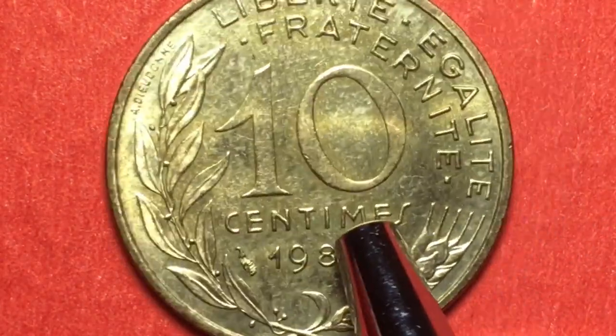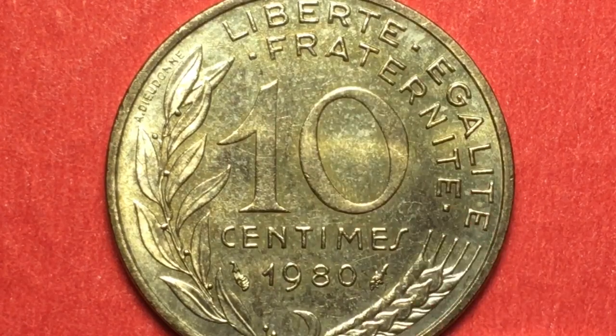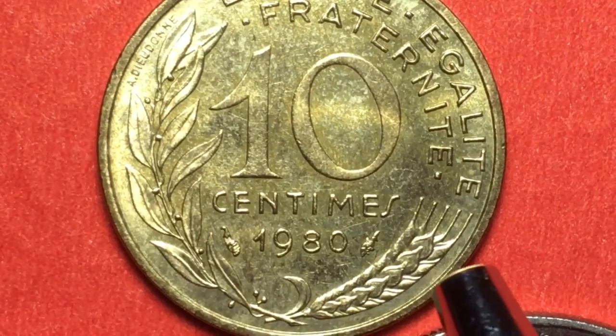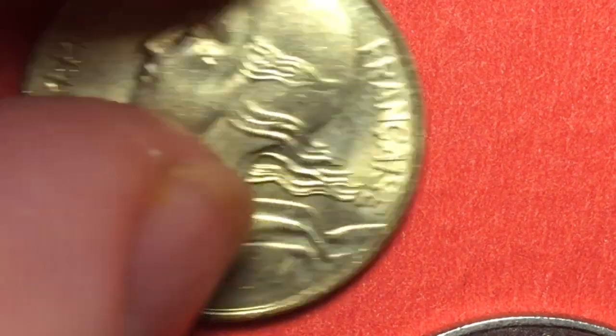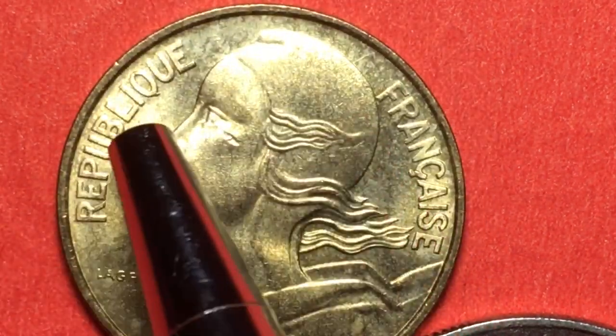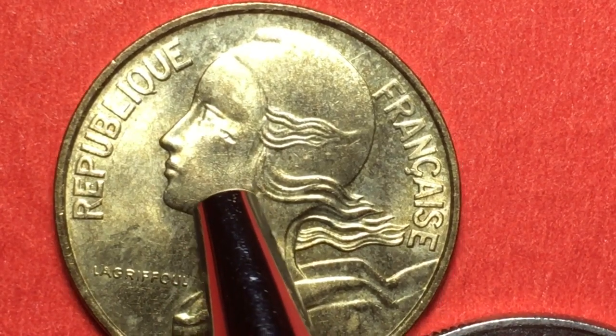The next up we have is the 10 centime coin. Again, liberty, equality, fraternity up here. 10 centimes, the same olive branch, the same wheat. It's 1980, and we have the dolphin here. If we flip this over, we see the same Lagrafou image, and again it says Republique Francaise on here. Aluminum bronze, and for the 10 centime they made 140 million of these in 1980.